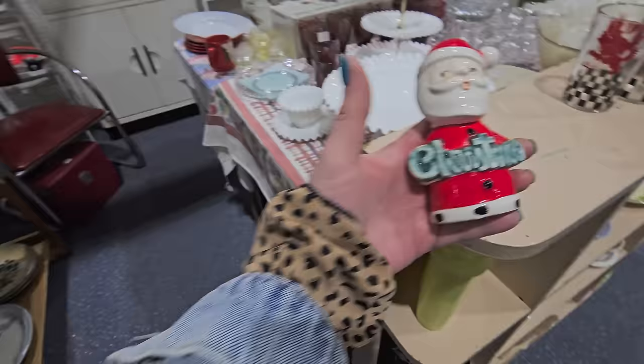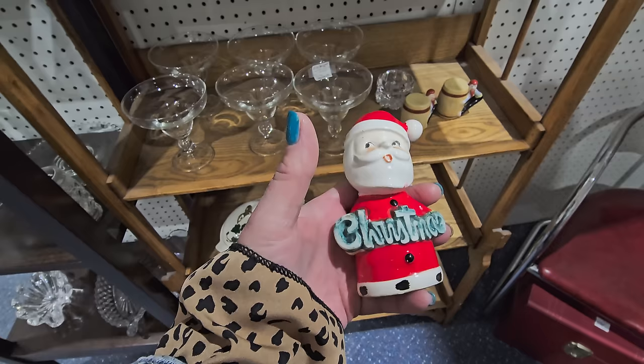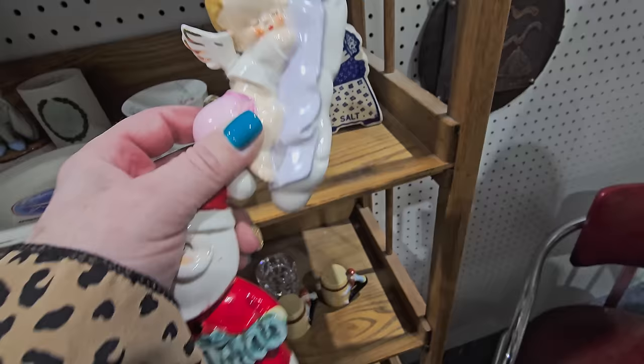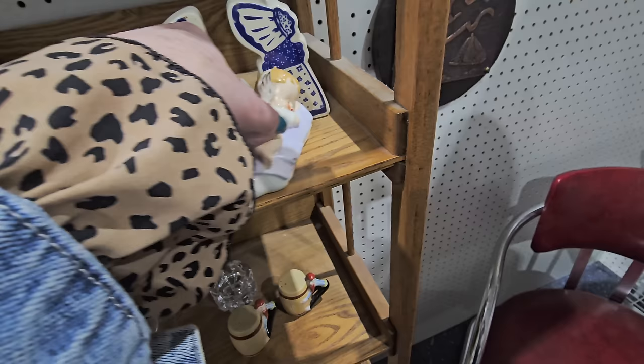Now, he would have had a partner that said Mary, but he is 50% off of $8.50, so I'm just going to get him for my own collection because he's Santa and I love Santa. He'd be, what, $4.25? And then, look at this sweet little baby angel. Made in Japan. No repairs. So he would be $10.